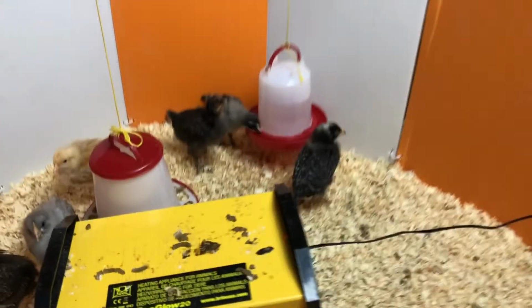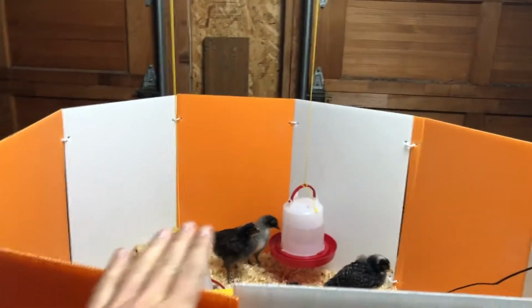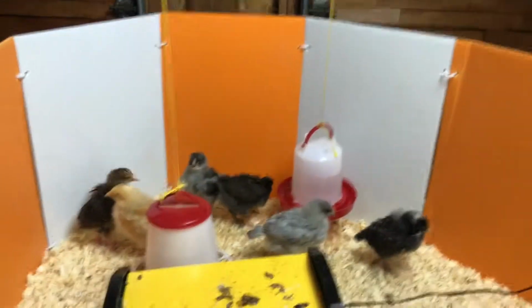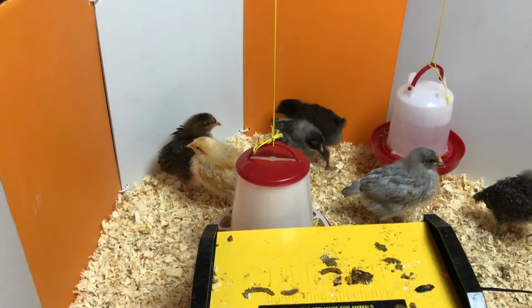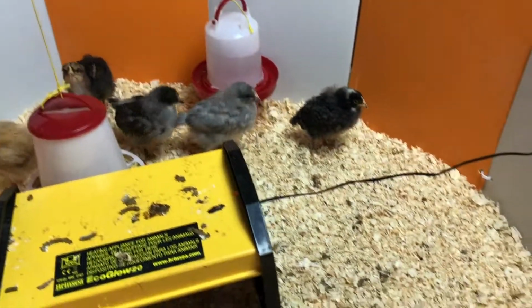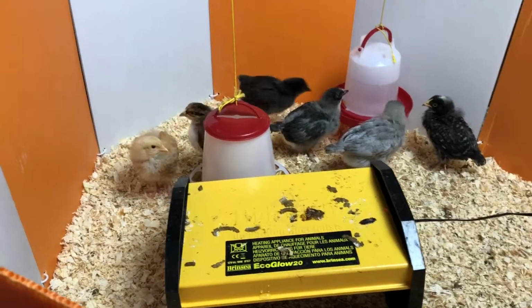But I come out often and this thing is a complete mess, and I think it's because they're jumping up on top of this and they're just collapsing it. So yeah. But overall, I'm pretty happy with the setup. It's going well. Hopefully in a couple weeks we'll have them out in the chicken pen.